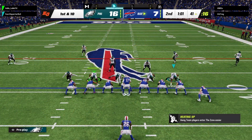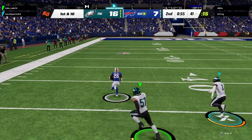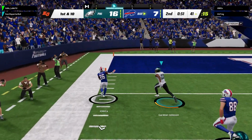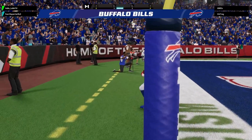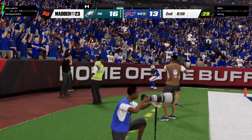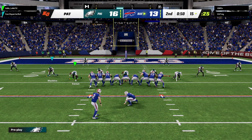1st and 10 here, and you know, if they could just get 3 out of this, something about whittling it to a 1-score game at half that might provide a psychological boost. And some room to work. And all the way home for a Bills touchdown. Devin Singletary with his 2nd touchdown here in this first half. And the Bills get a late score here in the final minute of the first half.